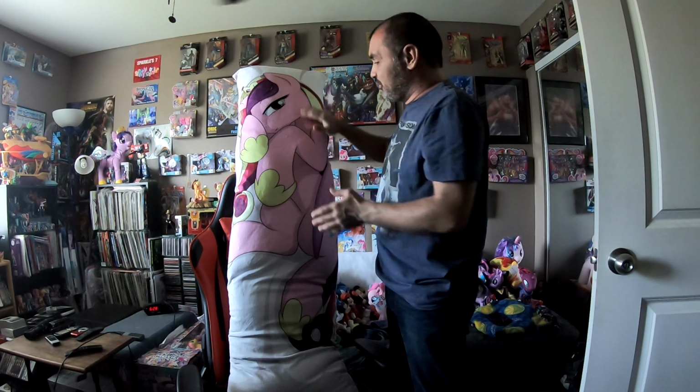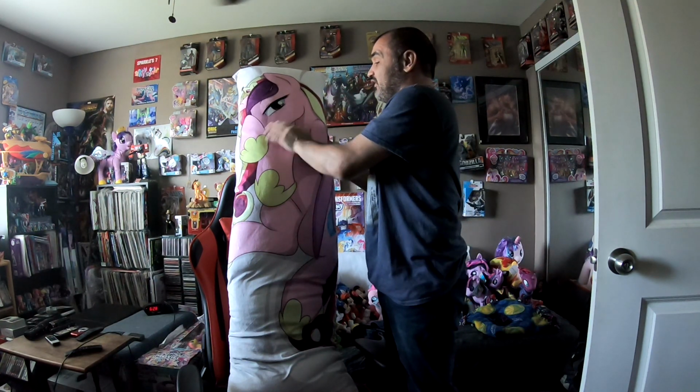But overall, in closing, I just wanted to show off the new DAKIMAKURA I got. Basically show you the fact that it's made of a different velvet-like shag material, which is kind of cool. It's the same material that, like I said, you get sometimes with certain rugs or throw blankets or clothing material, which is really cool.